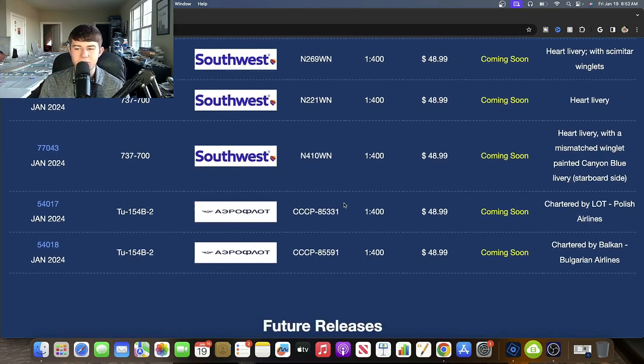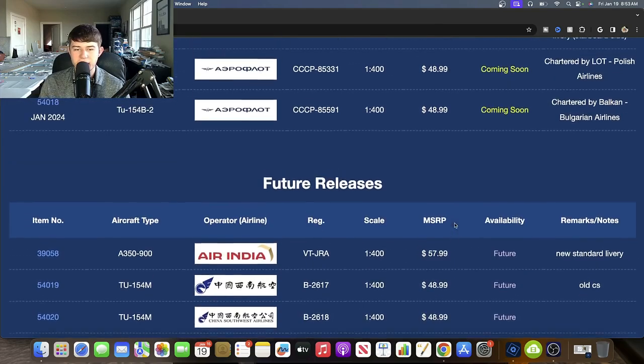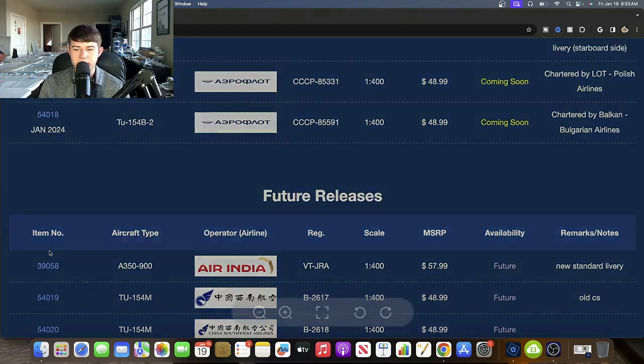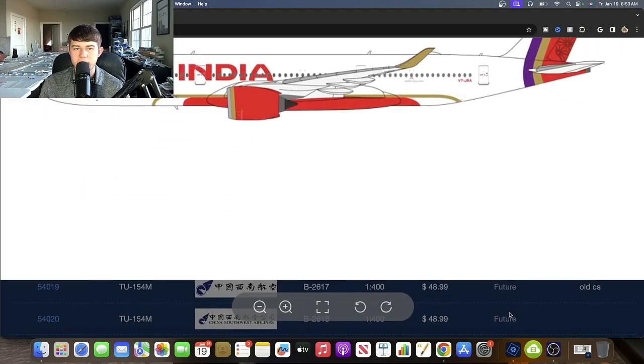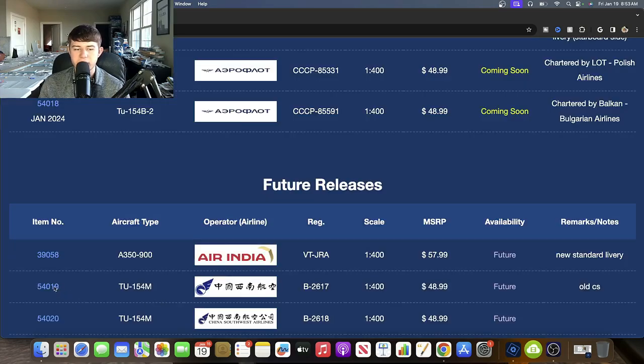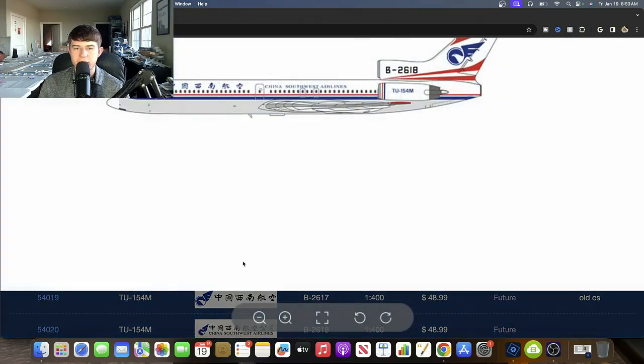Is that it? Wow, that was really small. My goodness. And then I'm assuming the future releases, I think these 3 are new. We have the Air India A5900 new standard livery. Definitely will try to get that sometime. That looks really good. So very cool to see the Air India livery making a reference there. And we also have these 2 TU-154s with this red one right here. And we also have this China Southern Southwest Airlines one right here.